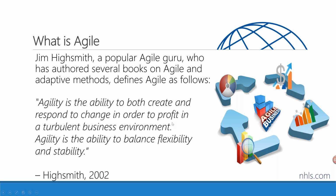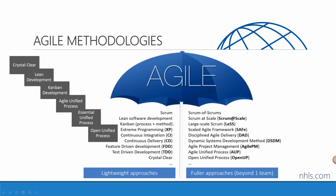Now, what is Agile? Agile, you can think of as an umbrella term, all right? Agile doesn't have its own legs to stand up on. In fact, it is a collection of other methodologies that makes up the family of Agile methodologies. Some of them are less known and less popular, and some of them are more known in the industry. For example, as you can see under the blue umbrella where it says lightweight approaches, you would see Scrum, which has now basically become almost synonymous with Agile practices. Same can be said, and it's nearly true, for extreme programming.